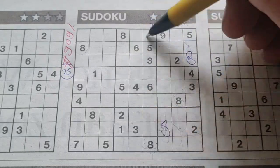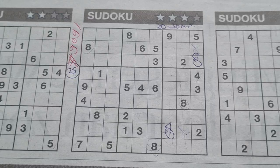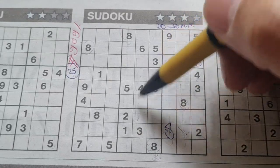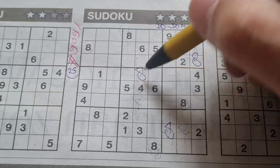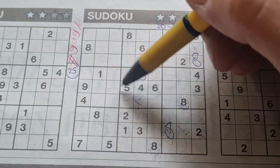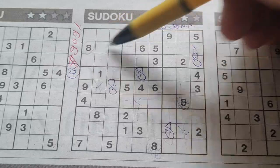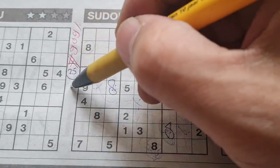8 in this column, 8 in that column, so the column between, the middle column, the only 2 places left for the 8 should be here or there. Excuse me, what a sneeze. We have 8 in this row, no 8 there, 8 should be there. 8 in this row, 8 in that row, so the row between, the middle row, the only 2 places left for the 8 should be here or there. We have 8 in this second column, no 8 there, 8 should be there. And all the 8s are used.